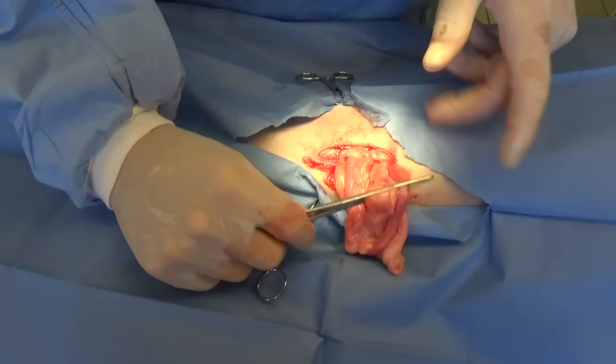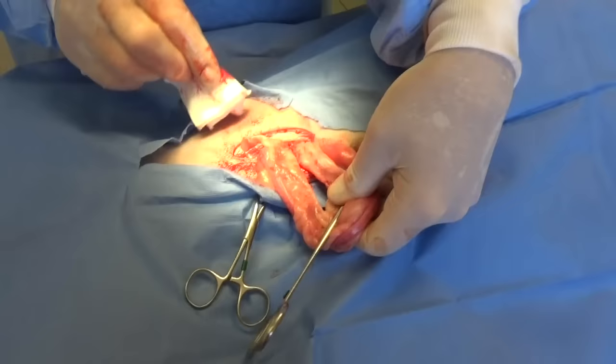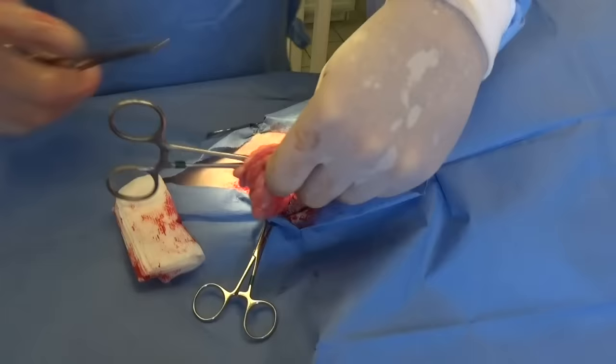Now I can hold it up really good, and there's a little bleeding down here, but that'll stop as soon as I tie it off. So we'll just swab it like that. See, little oozers, but still not a lot of blood, right? Right, you guys are still doing good, aren't you? Yeah. Nothing like watching a little surgery right before breakfast.